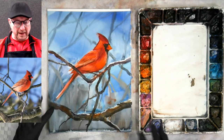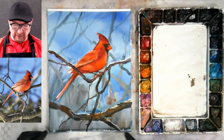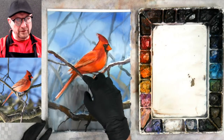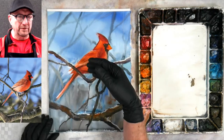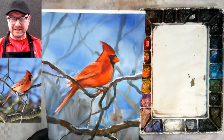And so it's not bad, but I didn't get dark enough down here to do the value pattern. So the only thing that's dark in here is the branches and the bird. Basically, being all red, it still kind of seems like it's dark because it's darker than the background, or a different color from the background. All right, so let's just get going.